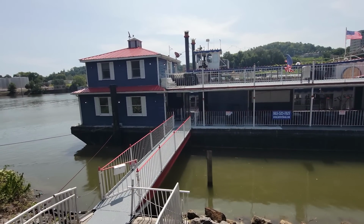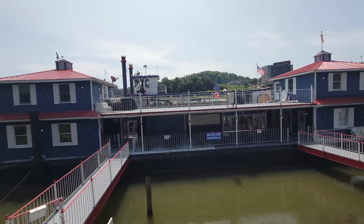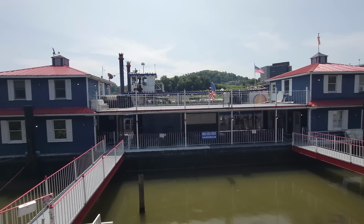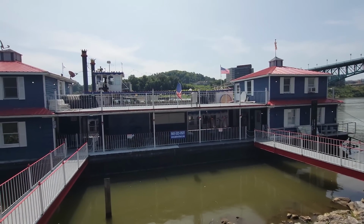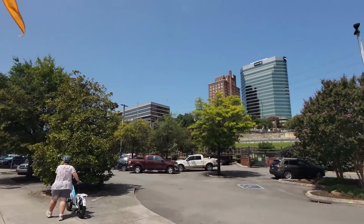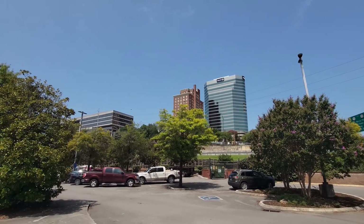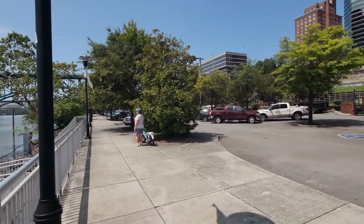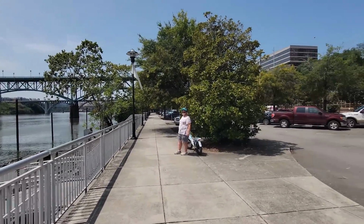So this here is home to the Tennessee River Boat. Yeah, just over there they do tours, I think almost on a daily basis. I know you can go to their website and book. They also have dinner cruises and everything else. And right across from the river boat is downtown. Big skyscrapers, all the hustle and bustle over there. And just this nice river walk. So many great photo opportunities here.